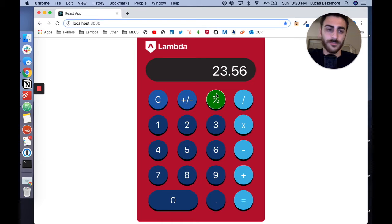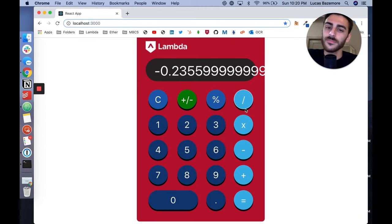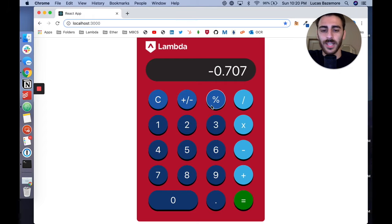So if you do percentage, it turns it into a percent. And if you do it again, looks like that breaks something. So you never know what you're going to get. And then, you know, subtract. If I do times three, let's see what we get. So it calculates it properly as it should.